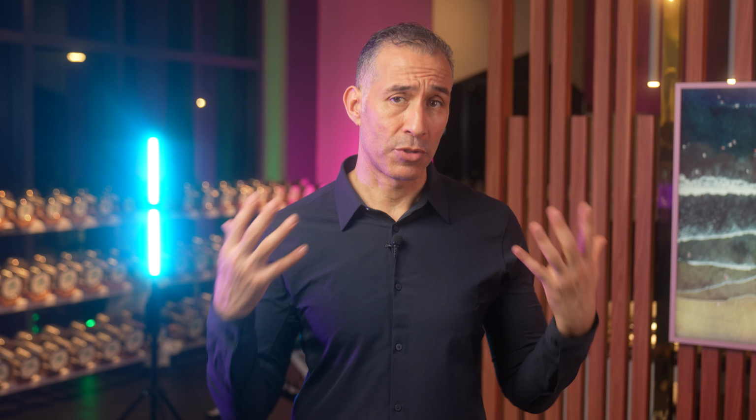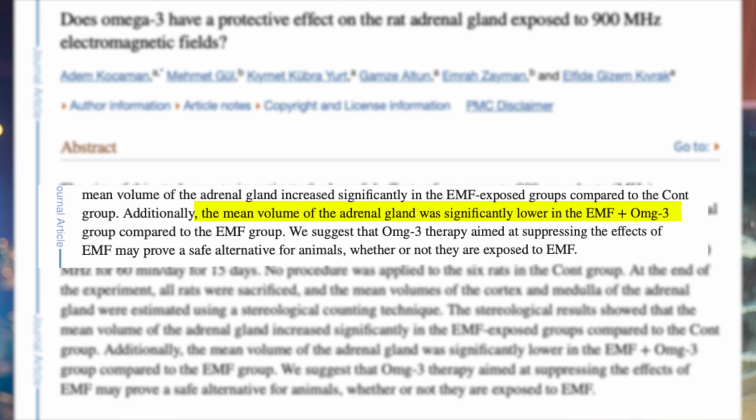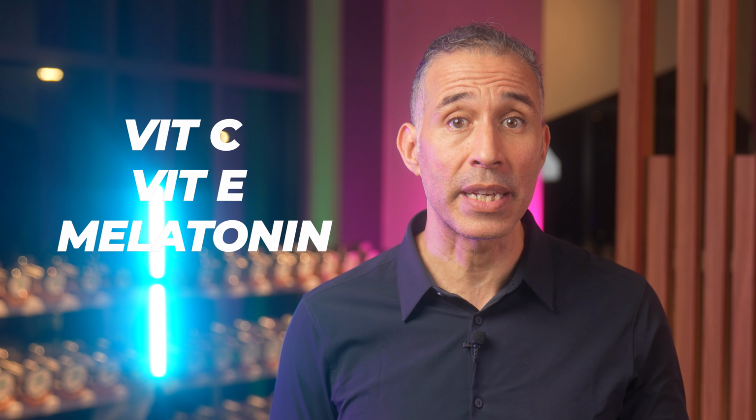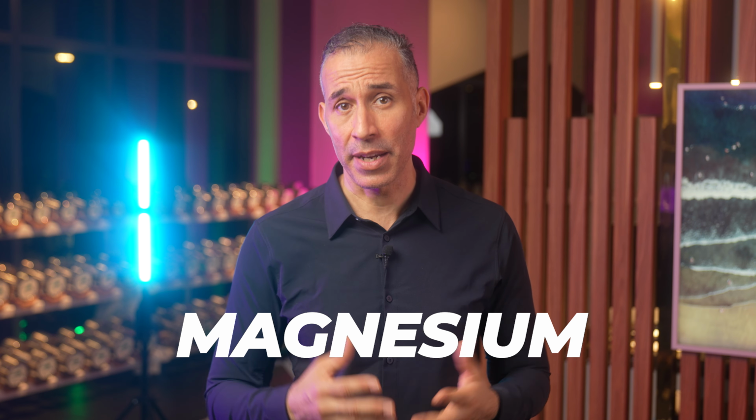Last tip is generic. Radiation is a stressor, and everything leading to reduce or reverse that stress will help minimize the unwanted health issues. Regular and adequate use of, first of all, omega-3s help lower inflammation. Secondly, antioxidants such as vitamin C, vitamin E, melatonin, and trans-resveratrol will help lower oxidative stress. Number 3, magnesium as well as a natural VGCC blocker will help lower excessive VGCC activation and oxidative stress. All of those are caused by radiation.